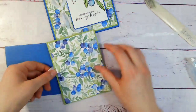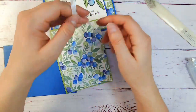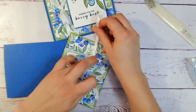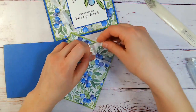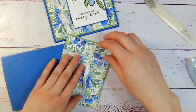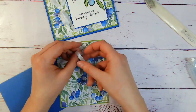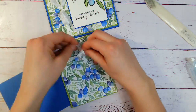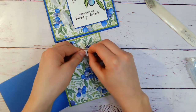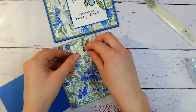Okay, so I'm just going to wrap it around and I'm going to tie a little knot. I've gotten pretty good at holding my ribbon while I'm tying knots. The reason why I tie a knot is because then it just holds it in place while I tie a bow. So I'm going to tie a little bow next. And I'm not the best at bows, so just bear with me. It's one thing I struggle with.